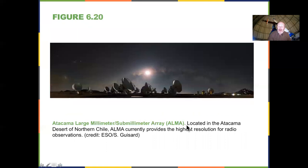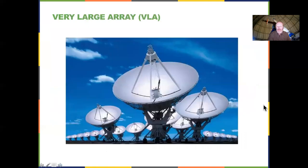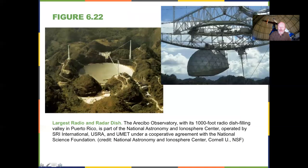This is the Atacama array. Notice we've got a bunch of different telescopes here, and it's in the southern hemisphere. This is also in the northern Chilean desert, and this is the Very Large Array, which is in the deserts of New Mexico in the northern hemisphere. So notice that we have all of these different dishes here. This is where interferometry comes into play, and I'll talk about that here in just a moment.